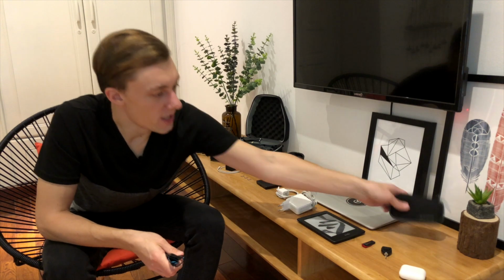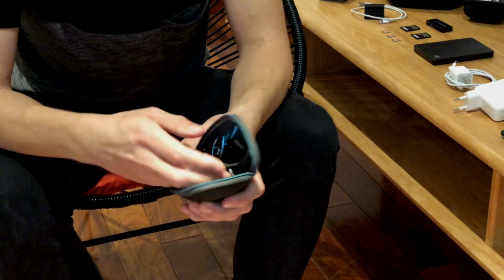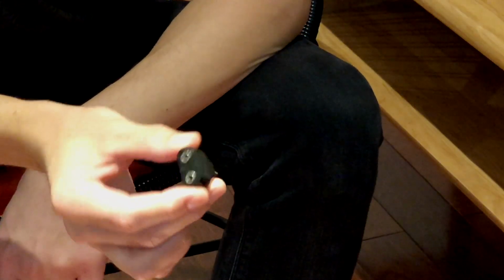They come in a little pouch like this that makes it really easy to put them away, keeps them protected, and there's even some room in here for the charging cable. Sometimes it's nice to watch a movie or listen to a podcast with someone else using headphones. For that, I recommend carrying a little headphone splitter.